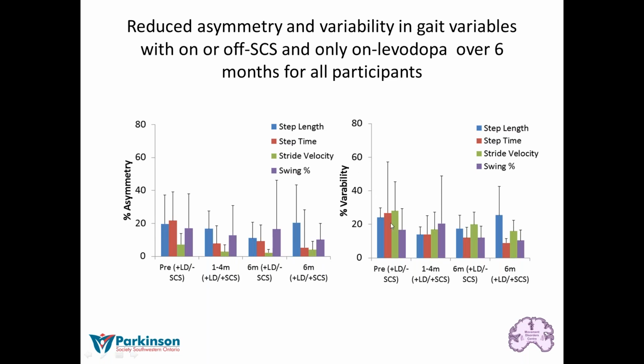Same thing with variability. You want to see low variability. Before surgery, it was higher than 20. And then after surgery, we can reduce those values much lower to about 10. What I did find with variability with the spinal cord stim device on is that it didn't improve as much. You can tell with this value here. But when I switched it off, it tends to reduce the variability. I'm not too sure why we're seeing that, but that's something that I've observed.